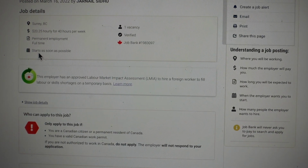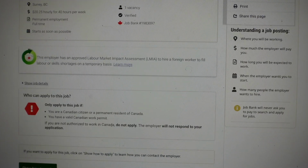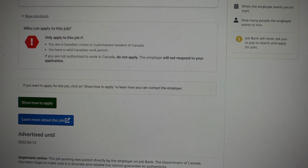The date to start is as soon as possible. Pay is $20.25 an hour for 40 hours a week. Permanent full-time employment, so you can obviously apply through this employer for a PR after a year or more of working.